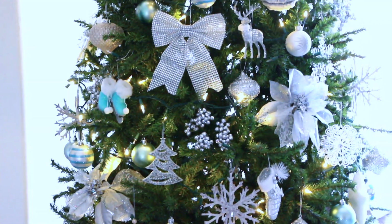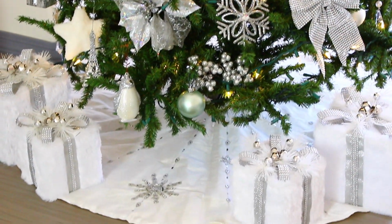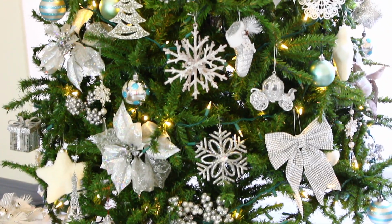Then I'm just showing you all the fun details on my tree. Again, I do a lot of mirrored silver and whites on my tree. I do have a few accents of teal and mint that you will see throughout the tree.